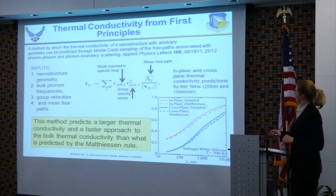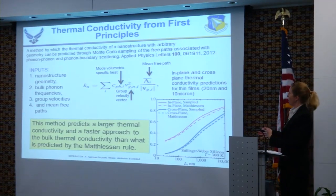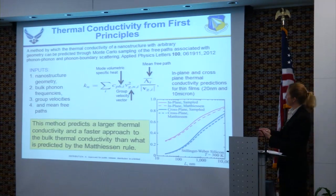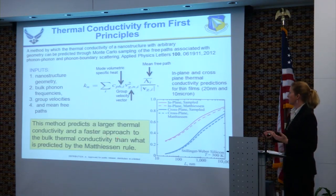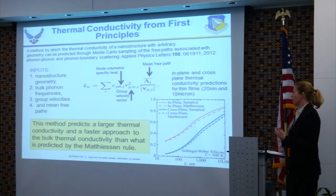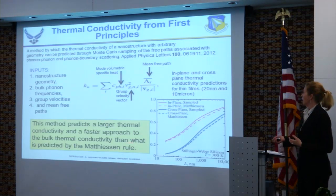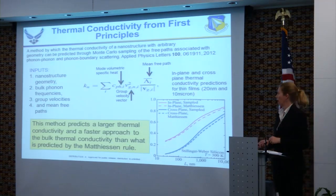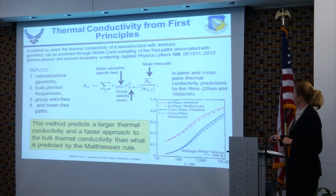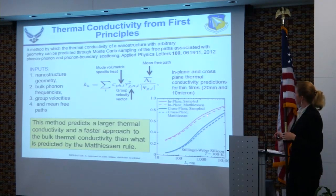And so he's able to, with some interesting Monte Carlo sampling of the free paths of either phonon-phonon or phonon-boundary scattering, predict that in this particular structure, which is a silicon-based structure, the conductivity approaches bulk conductivity a little bit faster than you might expect from Matthiessen's rule, which is the traditional way of predicting thermal conductivity. Here's the nice plot showing his data as the solid lines, in plane or through plane. So it's kind of close, but it's not.